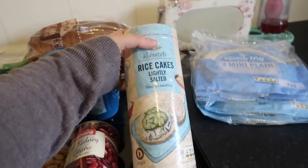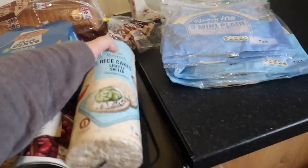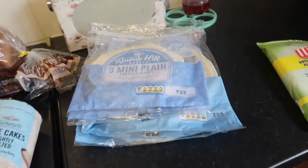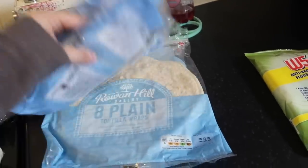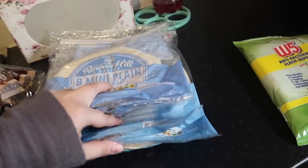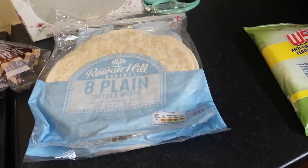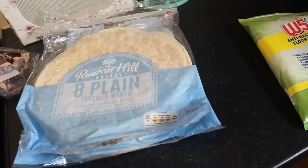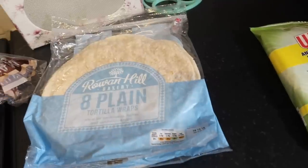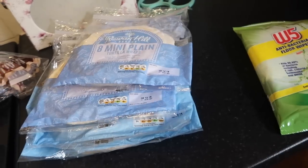These are lightly salted. I'm sure the kids will like these with some soft cheese on them, just as a little snack. I got two packets of the mini wraps, one for breakfast wraps and then one for lunches and stuff. And then I got two packets of the full size wraps because we use one anyway. And if I'm making Thomas wraps, he eats two wraps for his lunch. He's a big guy, so he'll eat two of them. So that's why I needed more than my regular amount of wraps.